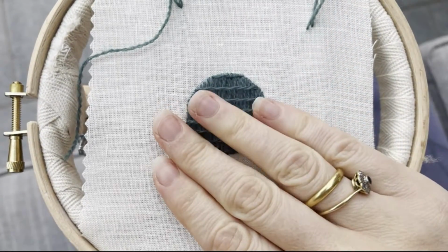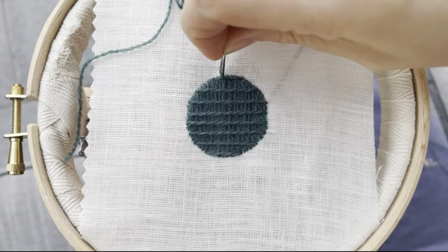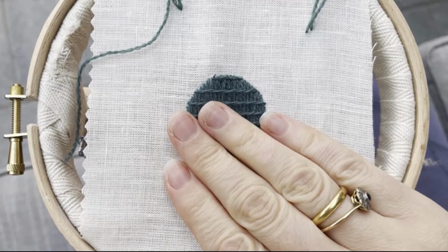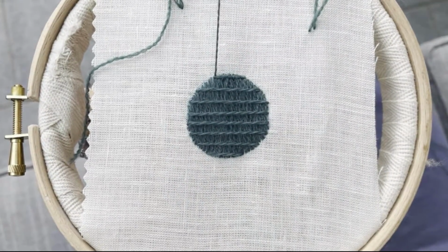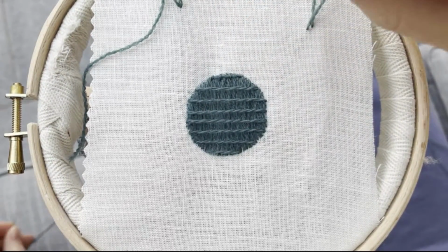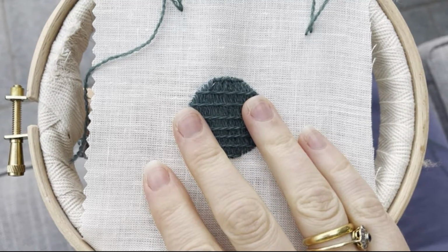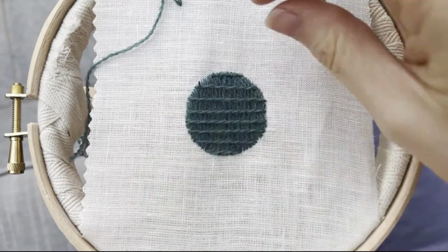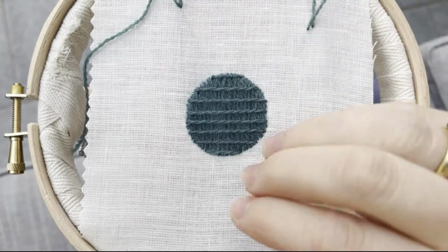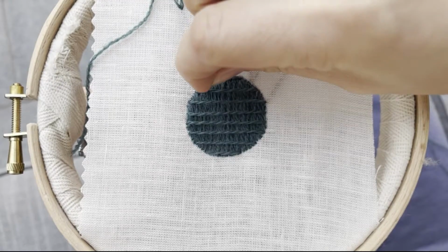Oh, I was having a bit of trouble with the thread there. Okay, we're back up and running. Okay, so starting the holding stitches on the second row. And as you can see, or you will be able to see, I'm lining them up so that they lie in between the holding stitches on the row above, forming that brick-like effect.